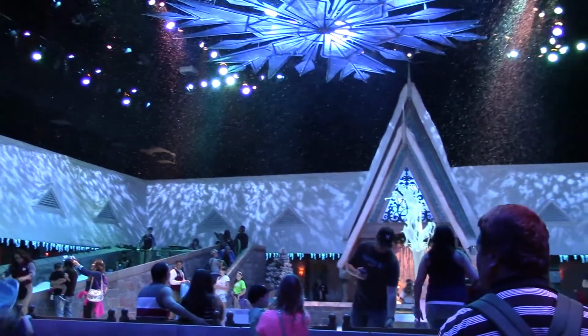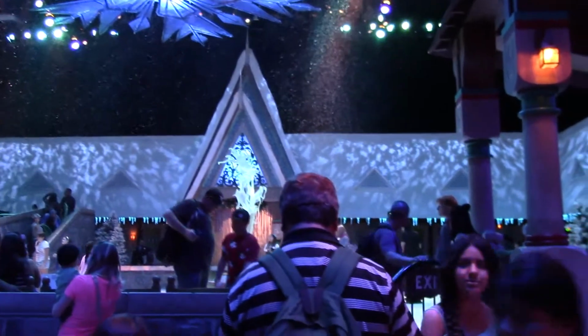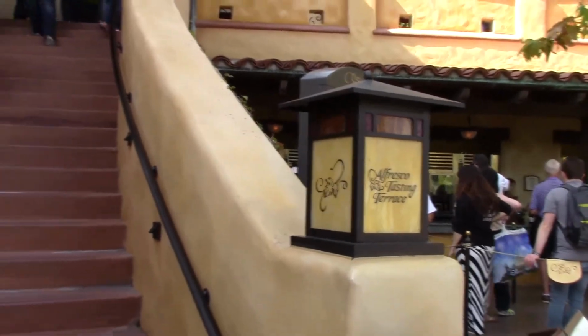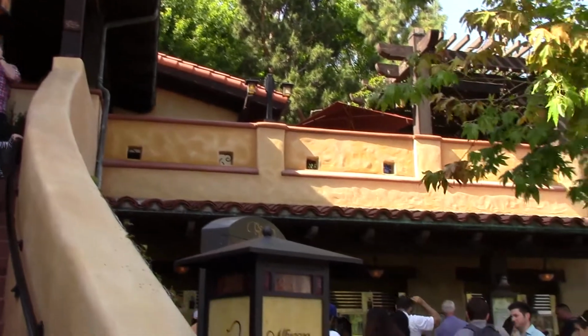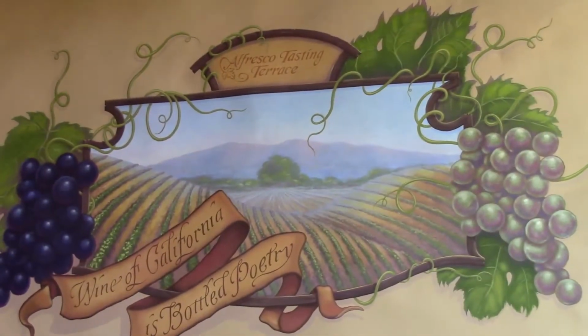And of course, every once in a while, Elsa brings the snow. I thought this was really cute. Yeah, because all the little kids started freaking out over it. Right. And now we're heading over to the Alfresco Tasting Terrace just to relax and go in our own little serenity area and get a glass of wine or beer and a little snack.